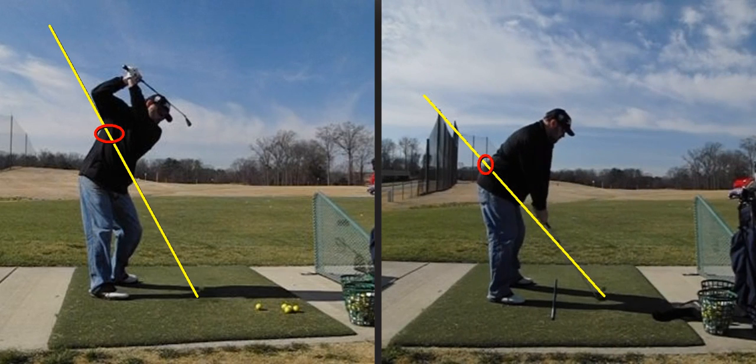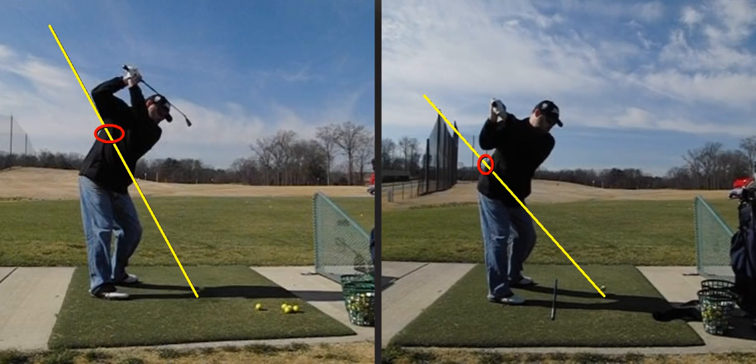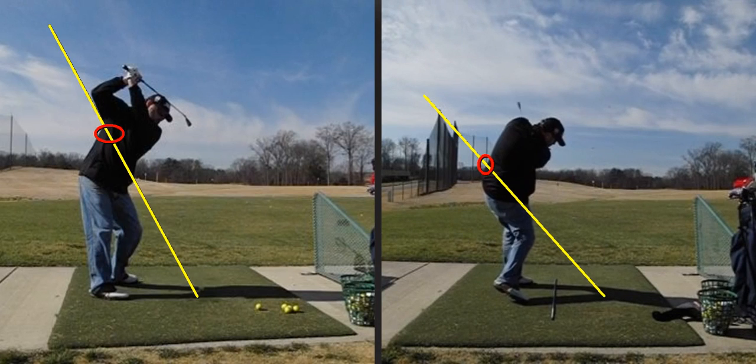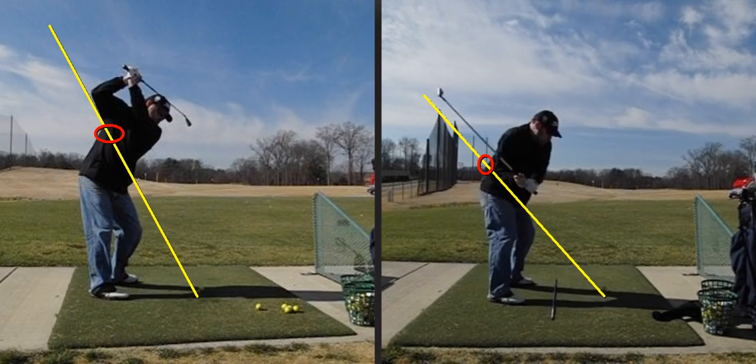So, this was roughly, after we did the explanation over here on the left, after about 15, 20 minutes, all of a sudden his club started going back more around him. There he is at the top now, and so he came down on a better angle, and he could find the back of the golf ball. Golf ball started drawing. Much better contact with the golf ball, much easier on his body to make that motion.